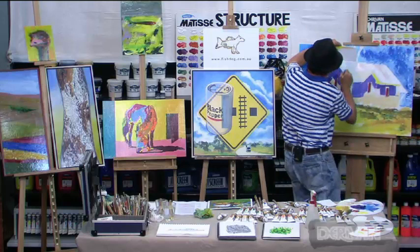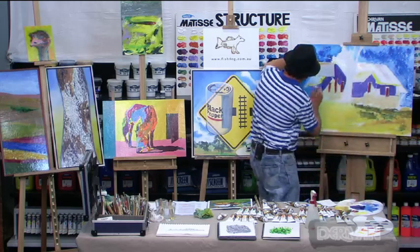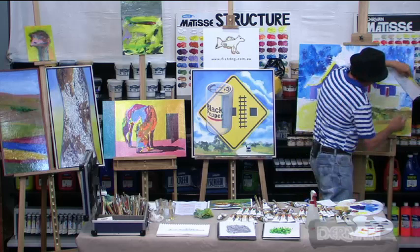And on that front roof, we need to go and some purple back there. Okay. That's enough for now.